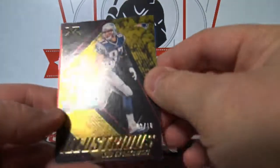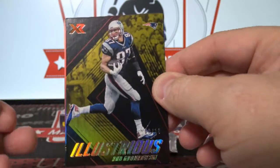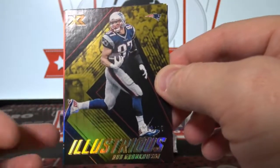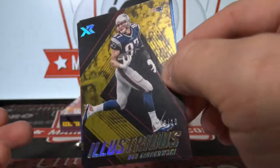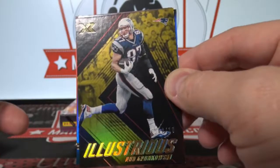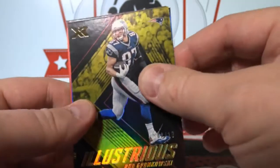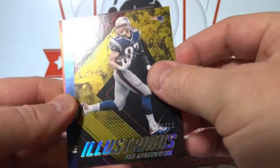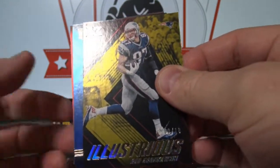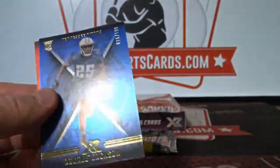Yikes, 9/10, illustrious insert, Rob Gronkowski. Beautiful card. 9/10. New England, that's Russell M.A. in the free spot with a free card. How can you beat that? That's his team. And that's a gorgeous card of an amazing player. And it cost him nothing.